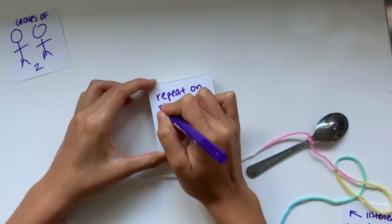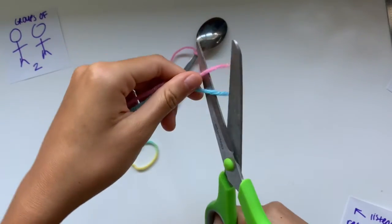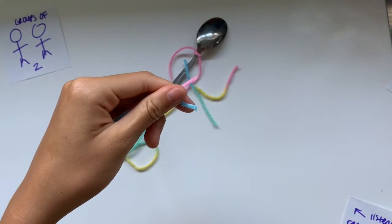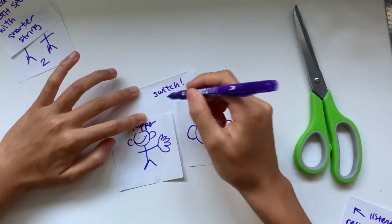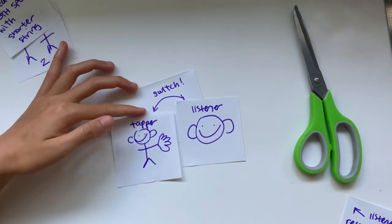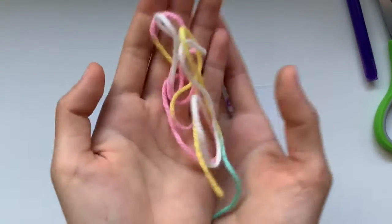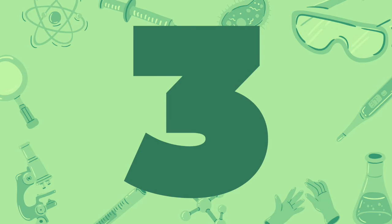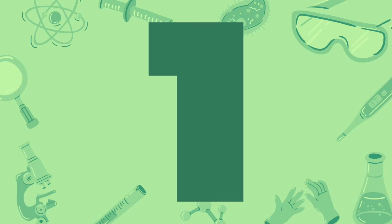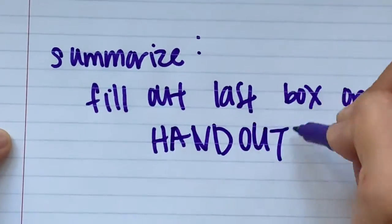Repeat those steps on the big and small spoon again, but with shorter string. You can take both ends of the string and just cut them a little shorter. After the listener has listened on both spoons with both long and short string, the partners should switch. When you switch, use new string. After both of you are done, summarize. Fill out the last box on the handout.